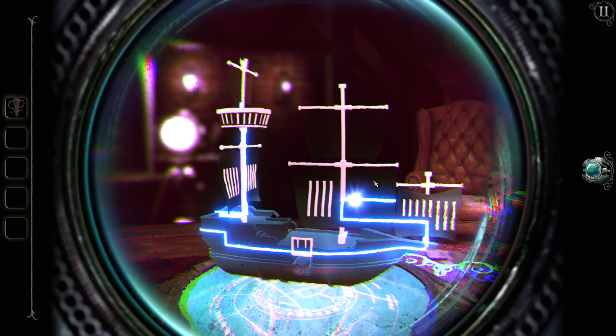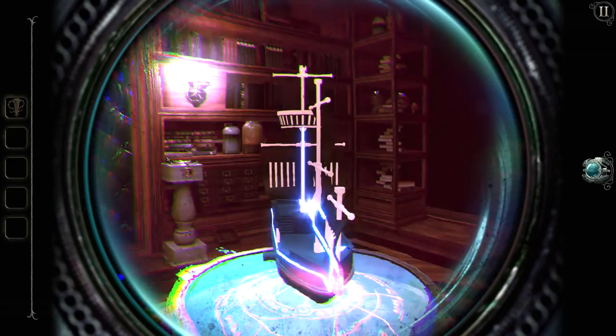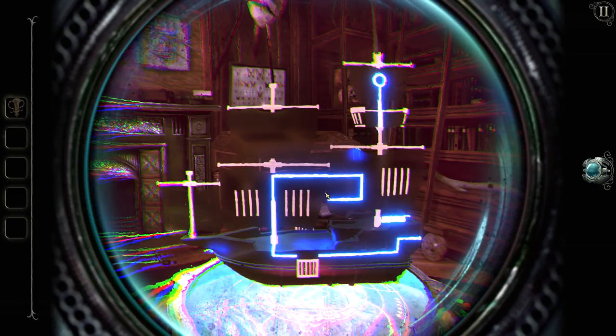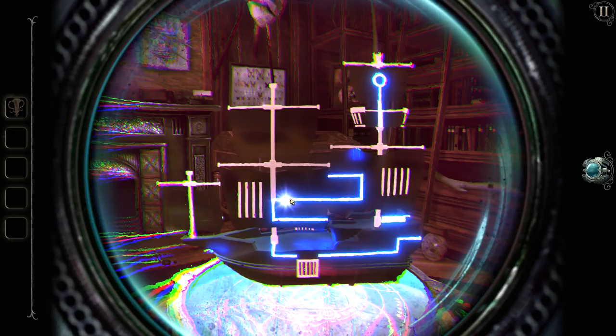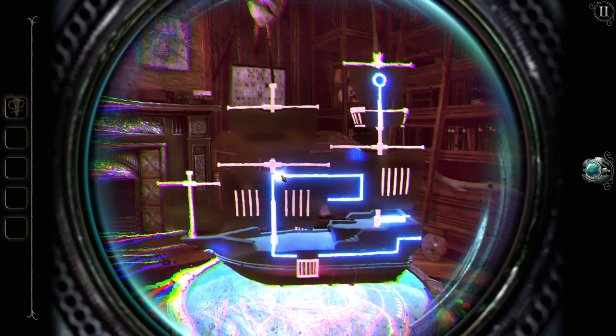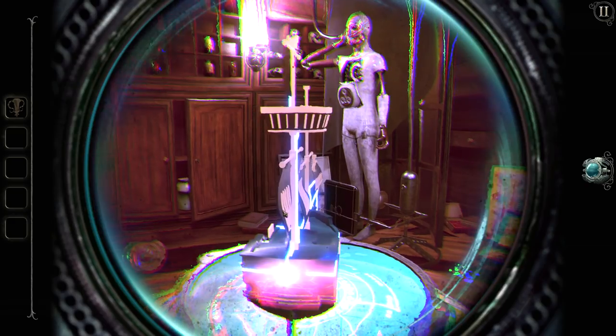Okay. Let's see, can this align with something else? Yes, it does. Okay, so that goes over there, and maybe spin it back round again. That's it. Now we're on the other side. Oh, this is great. This is fantastic. They're so well designed, the puzzles.